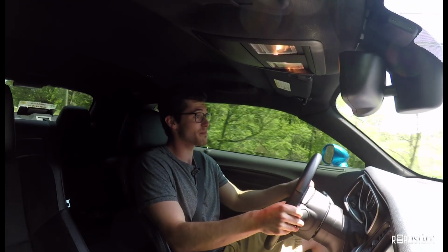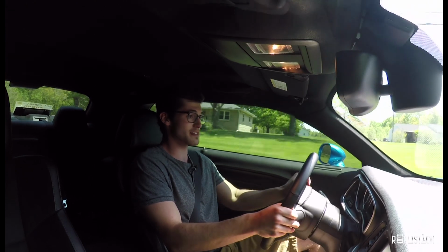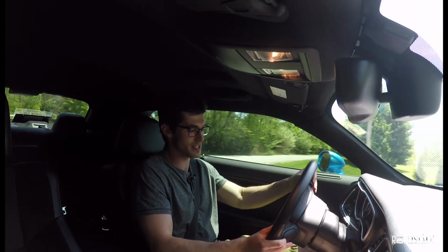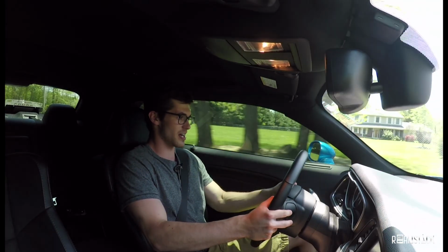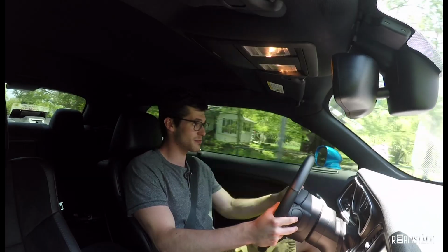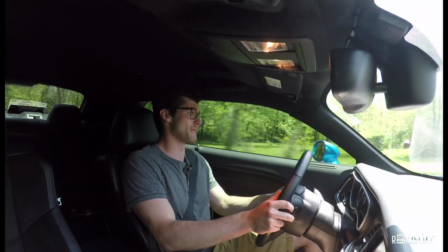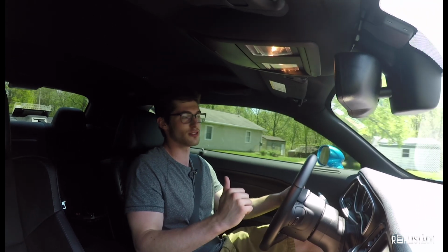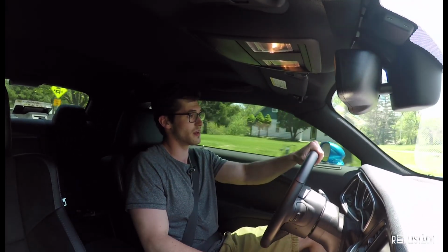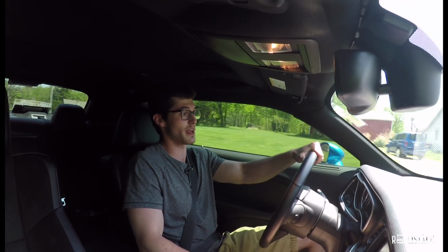It's a lot of power, believe me, but it stays hooked up, and to my surprise, it actually handles pretty decently. The steering is direct. I feel what's going on. There is some body roll just because the thing weighs so much. It's not the ideal track car for that because of the weight, but it doesn't feel lethargic in any manner.